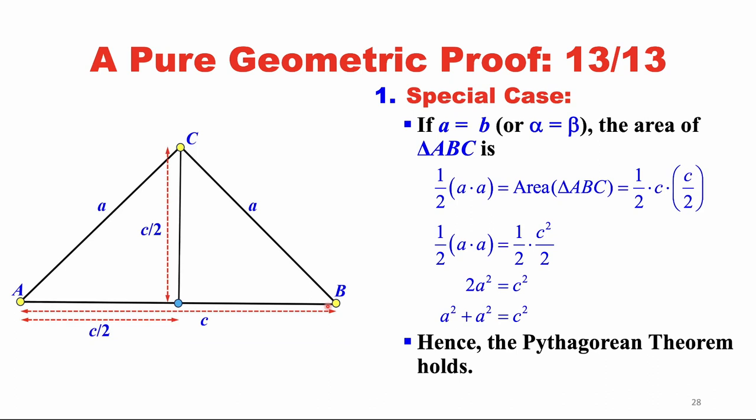So we cancel this 1 over 2. We have 2a squared equals c squared. 2a squared is a squared plus a squared, which is equal to c squared. That is, the sum of a squared and a squared is equal to c squared. Therefore, the Pythagorean theorem for the special case holds. So, we completed a pure geometric proof based on Jackson and Johnson's original proof.